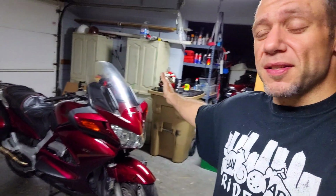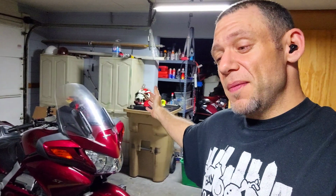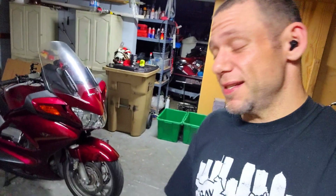But these ST1300s, regardless of the year that you get, are probably one of the best motors, if not the best motorcycle ever made for sport touring. Not only are these bikes stupid fast for how big they are, because this bike weighs almost 800 pounds. It is a large machine that puts down a lot of power too. But they're also very, very fast. The 0 to 60 on this thing is like 3 seconds or less. It's crazy how fast this large bike is.